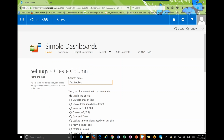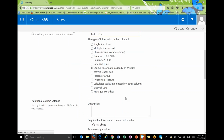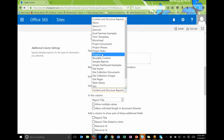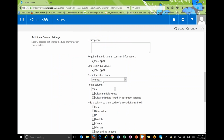Okay, and you would select down here that you want type lookup. And when you come to lookup, it's going to ask you what list do you want to pull it from. So in our case, we want to pull it from the projects list, and then we want to pick the field that we want to come over. Okay, so projects and titles. So that's basically all that we're doing. We're going in and saying, hey, you have this list, you want to associate with another column, and so this is really our key that's going to make everything come together when we go to that web part page.